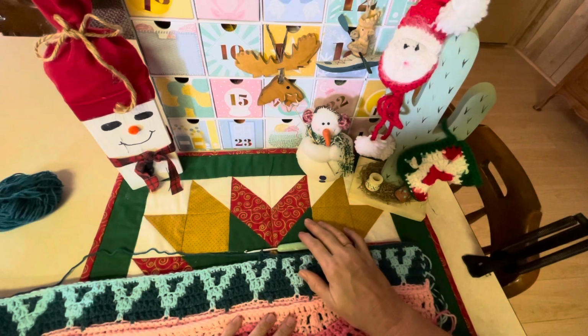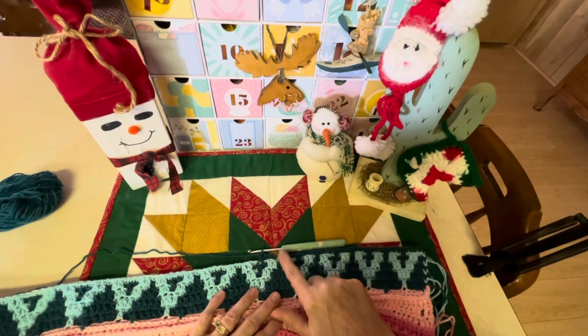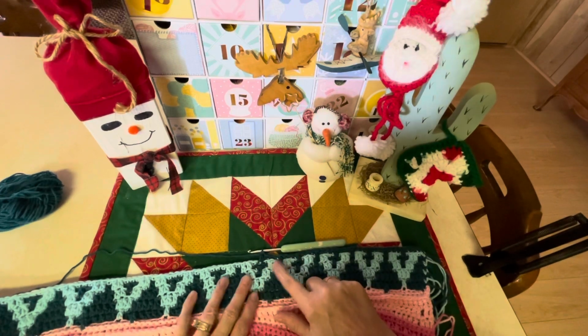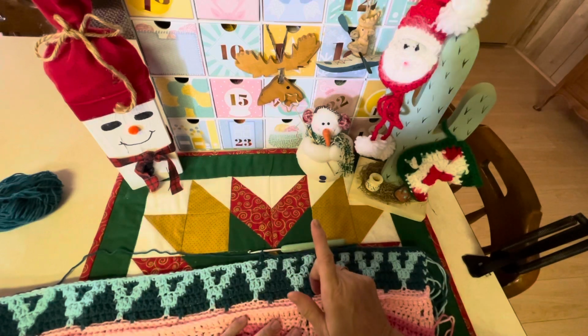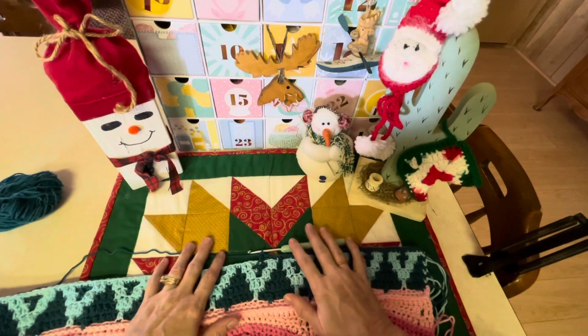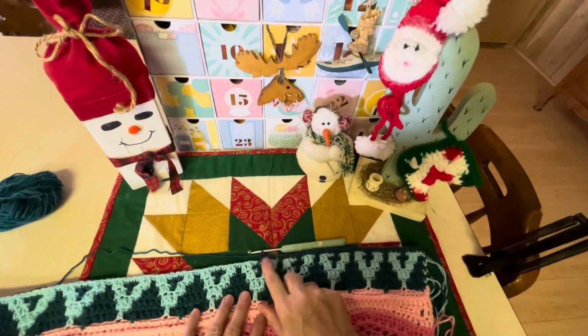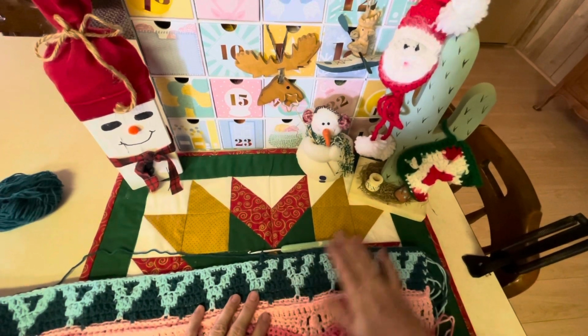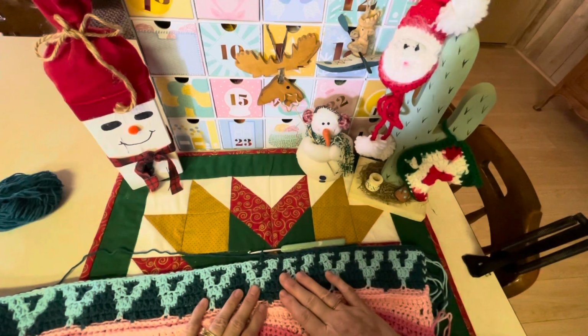Let me show you my progress for day 8. I only have one more row to do, and there was a fair amount of rows. The day before, we only did one row, so we kind of had the day off that day. But yesterday, I was crocheting a fair amount of time to get caught up, and I just need to finish this last row right here. I was really excited to see that the pattern was a mosaic pattern, and I've never done a mosaic pattern before.